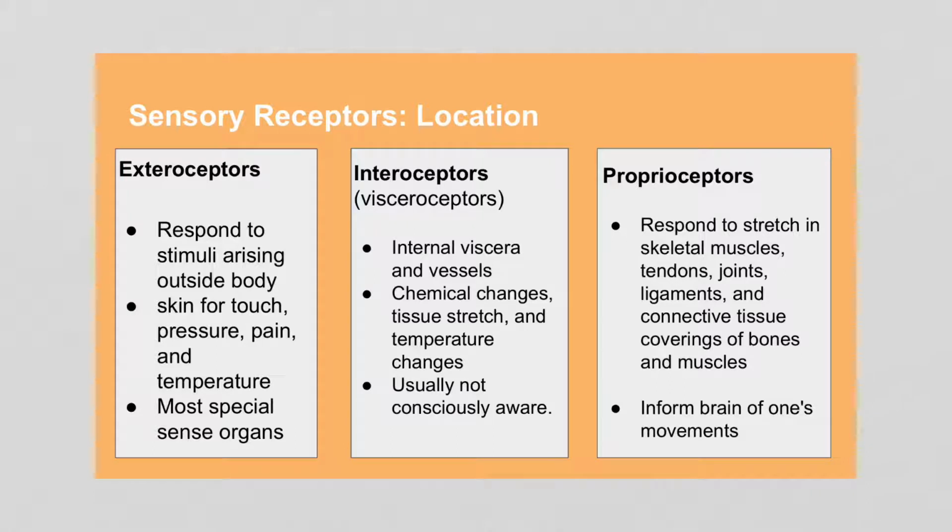Then we have our interoceptors, and interoceptors are also called visceroceptors, and they are found in the organs, otherwise known as the viscera, and vessels of the body. They can sense chemical changes, they can sense tissue stretch, and they can sense temperature changes. Generally, we're not consciously aware of what's happening in our viscera unless things have gone really poorly. So we don't have much conscious awareness of the information that interoceptors are taking in.